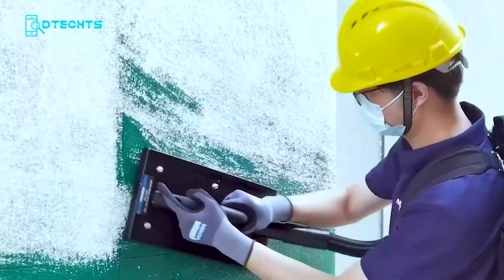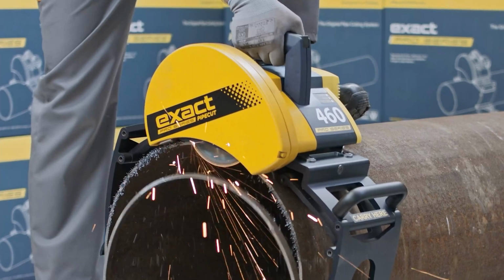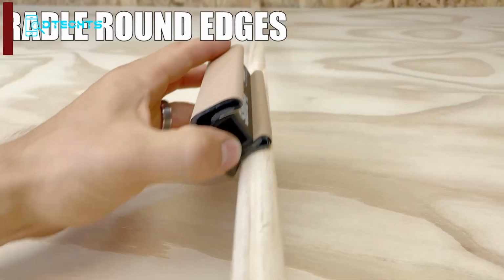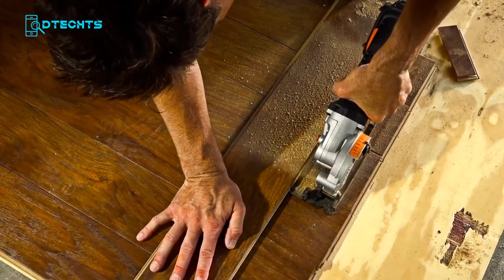If you're up to taking on some remodeling projects in hand or have some renovation work this weekend, prepare yourself with some innovative DIY tools. So in this video, we will show you some of the coolest new tools that every handyman should have.